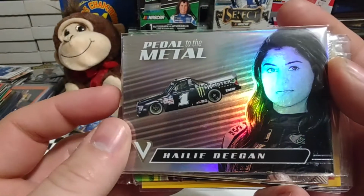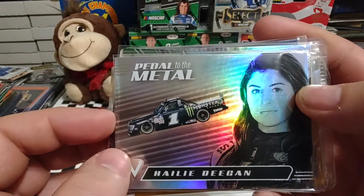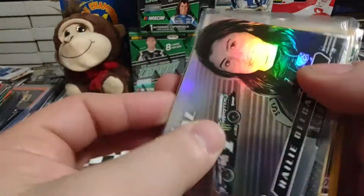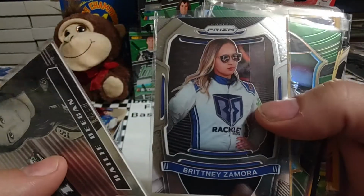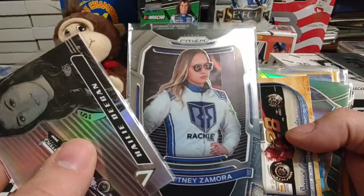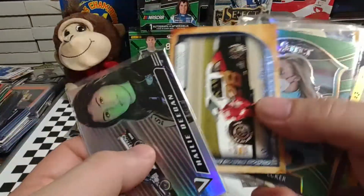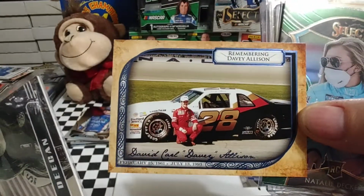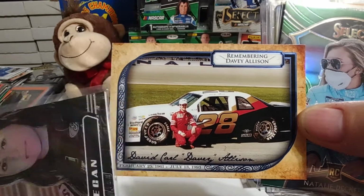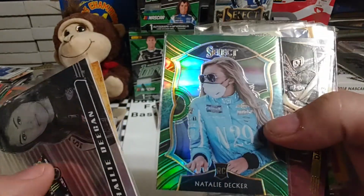So we're going to start off with a Pedal to the Metal Haley Deegan. I always like these Pedal to the Metal cards and the black cards because they have the driver and the car. Brittany Zamora, this is a variation, and I needed this one to complete my base Prism set with the variations. So I'm going to set that one aside. I always get Davey Allison cards when I can, regardless if I have them or not, because they're printed so few and far between, it's difficult for me to remember.